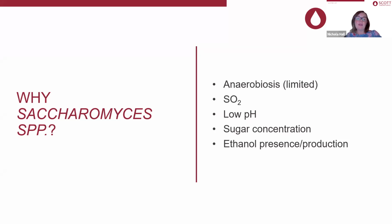Saccharomyces does well in sugar concentrations, and it is the actual sugar concentration rather than the oxygen concentration which will dictate its metabolism. So in the presence of sugar above 9 grams per liter, Saccharomyces will preferentially ferment, even in the presence of oxygen, rather than respire. And it does well in the presence of alcohol. So it really is a Saccharomyces species. SPP is referring to all of the different species of Saccharomyces. It really does well in our niche.